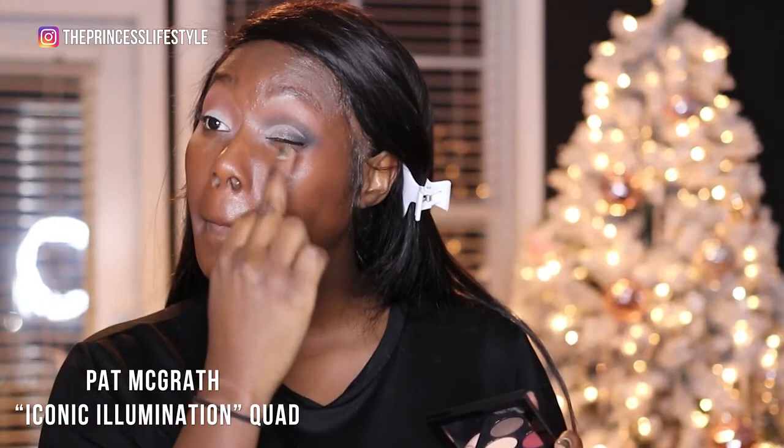And now we can use our Pat McGrath Iconic Illumination palette. I wish I was able to get all three, but the third one sold out, unfortunately, but I'm keeping my eyes peeled for it. Barely one swipe of the finger gets so much color onto your finger, and it's so pigmented. These are my first Pat McGrath palettes.